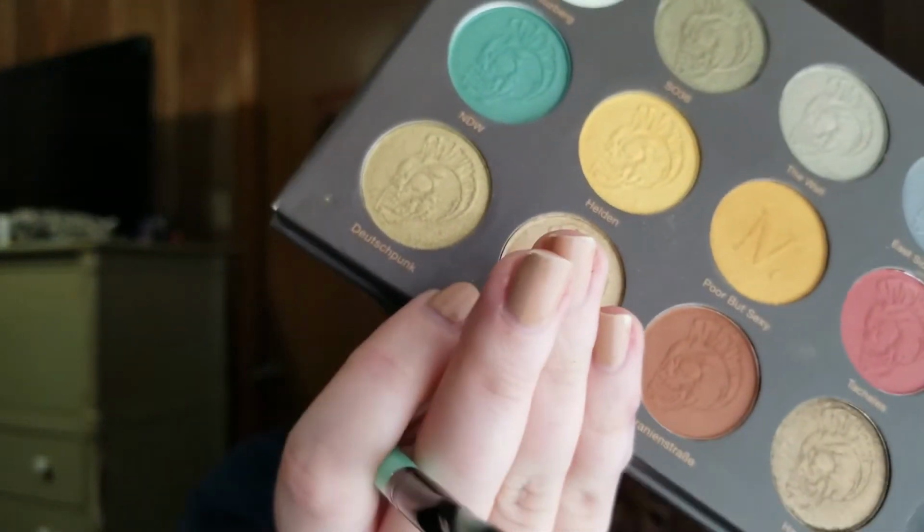and then I'm going to take a very small angled brush, and I'm going to tap into this. Don't know how to say that. It ends in punk. So I'm going to take the punk color and tap it onto this brush, and then go on the inner half of the lower lid. It's very similar to that top shade with the two combined.